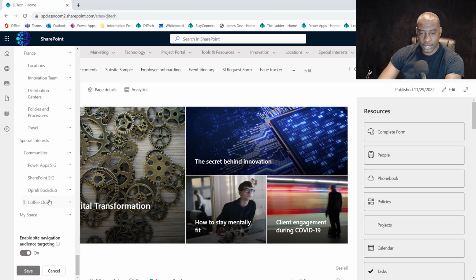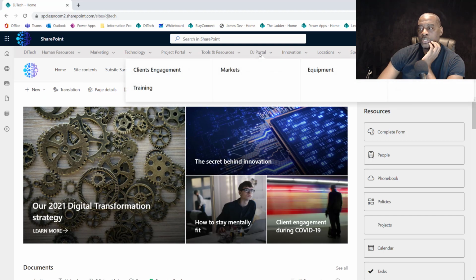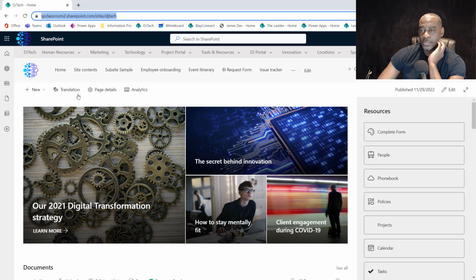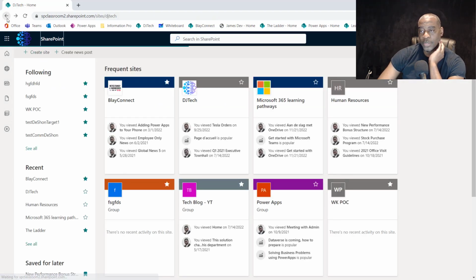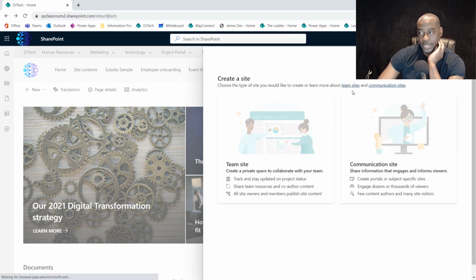Okay, so let's go ahead and save this all. And our DJ portal should pop up. Okay, so here's our DJ portal. Now, I did all that, and I didn't create a site. So let's go ahead and create a site. And what I'm using is the site creation feature on the hub itself. And the benefit of creating a site here within the hub, the main page of the hub, versus through the SharePoint portal, which is here, is that if I create it on the main page of the hub, it will automatically associate my new site to the hub.